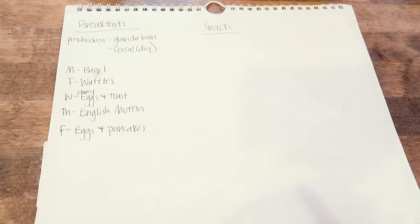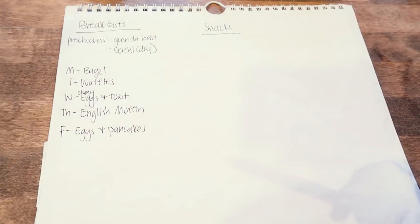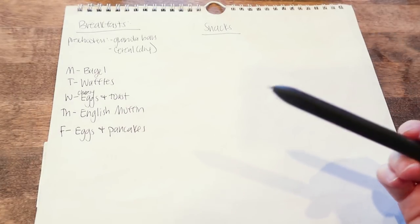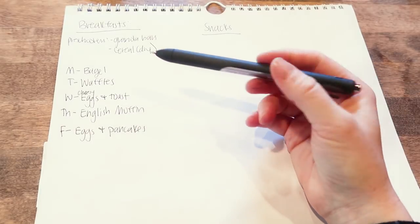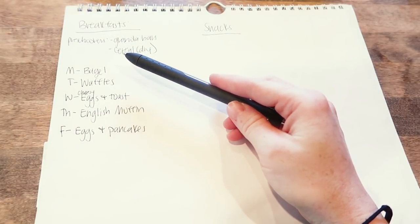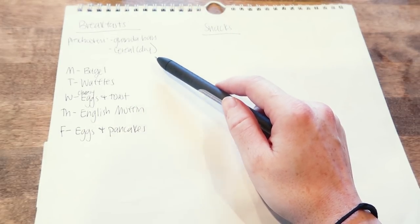Then to make my life easier for breakfast and snacks, I try to plan them out by day and just repeat that every week, because the kids don't really care if we repeat breakfast, and there's only so many things you can do, and I'm often trying to make it really quick. This year, as I reopen, I will be doing things a little bit differently.